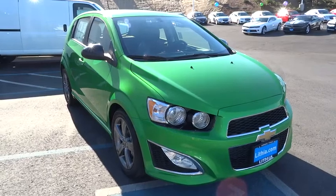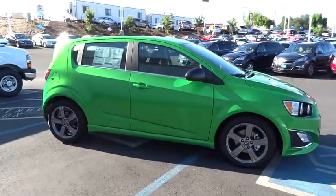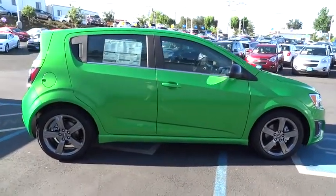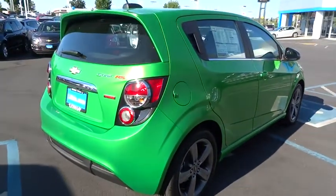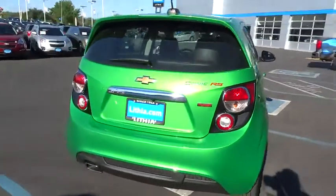The 2015 Sonic. The taut, strong body lines and powerful stance of the Chevy Sonic allude to the power you'll find under its hood. Throw a little extra power into the mix with the available turbocharged engine. So where's the sweet spot? Behind the wheel. Here are some of this vehicle's great options.